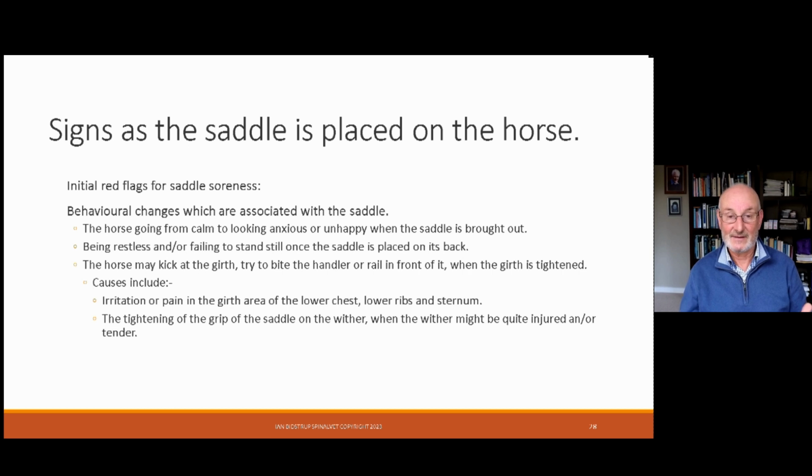It may, even as it's getting girthed up, kick at the girth or bite at the handle or bite at the rail in front of it when the girth is tightened. And this, like the latter things, can be from dysfunction of the spine, causing them to be quite girthy and tender through the back. But it can be also that the saddle is causing them grief as well. As the saddle comes onto the horse, it's not only the saddle sitting on the horse, but when we tighten the girth, the saddle grips the back of the horse to a certain extent.